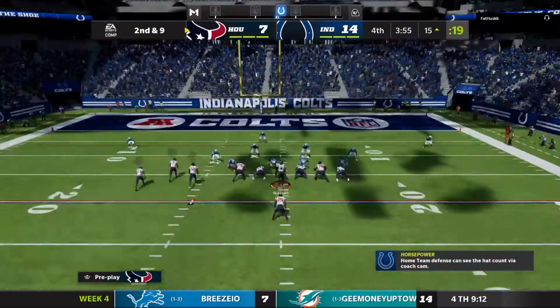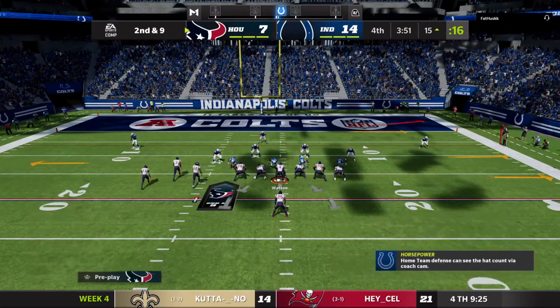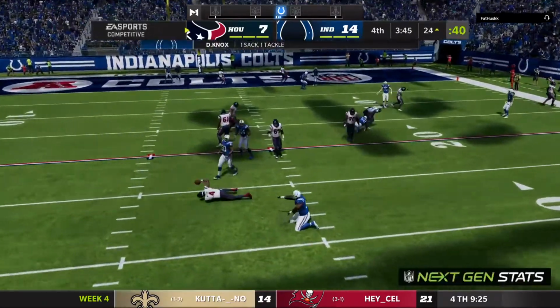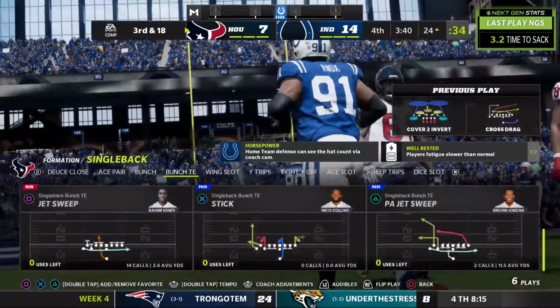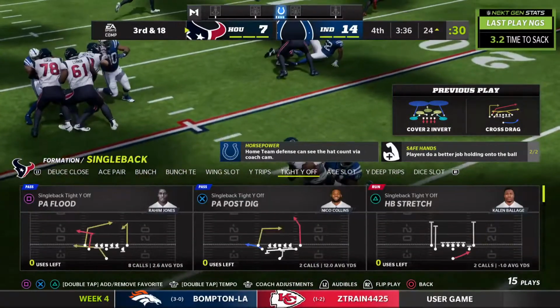Under 4 to go now as the clock runs and they come up on 2nd down. Here's Watson. And he's going to go down. He's sacked back at the 24. Well, the number 1 mission of any offensive line, you got to protect that quarterback, keep him safe back there. This time, the rush got to him in a hurry.